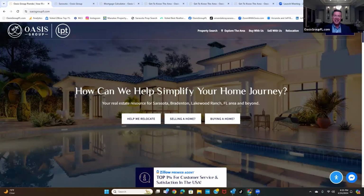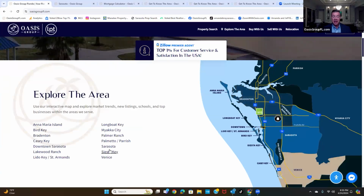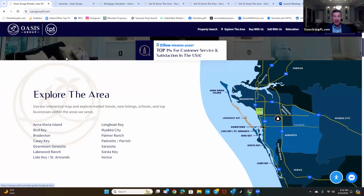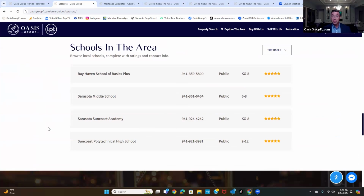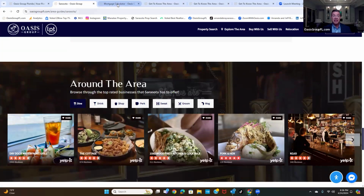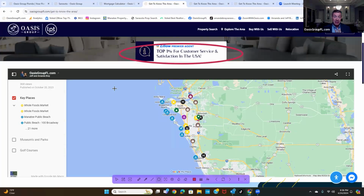As promised, here is the map, and this goes on our website, oasisgroupfl.com. It's a totally free website, and it's really easy to use, and it's very helpful. We don't make you put your phone number or your email in, so you do not have to worry about that. We can go here to Sarasota, and then it has, of course, the listings, but everyone has the listings. It's got the schools in the area and how they're graded, and it has Yelp reviews, so everything that's really super helpful, like a mortgage calculator. Everything that you need is right here on our website, and it's totally free, and we don't make you give any personal information. So it's literally just here for your education.